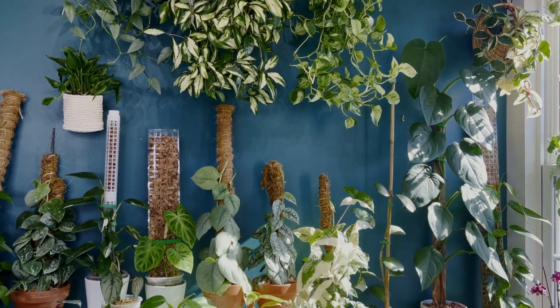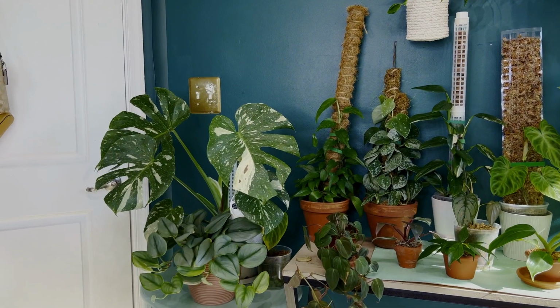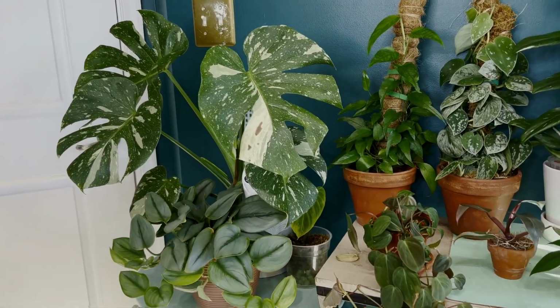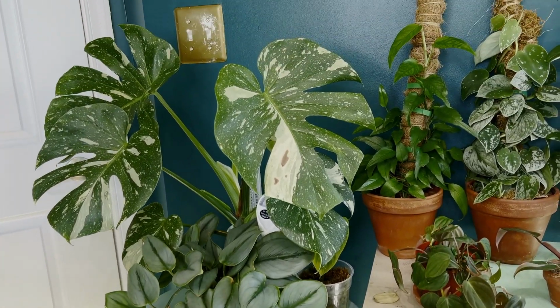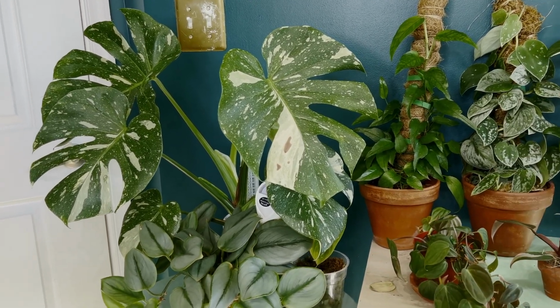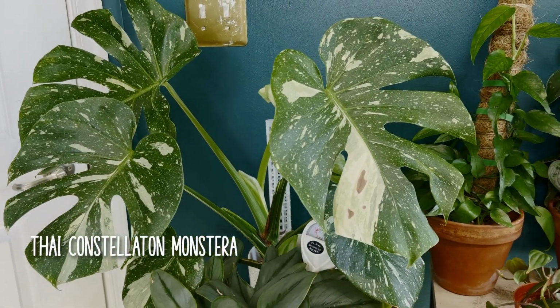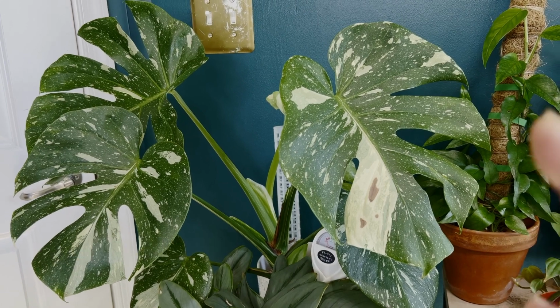So that is my plant collection, but wait, there's more. Over here, this is not here, as you might have seen earlier. I just moved it right now. It's on the other side of the room, right next to a south-facing or west-facing window, but moved here so that they're all together. But as you can see, this is my Thai Constellation Monstera. This is the Thai Con that I originally imported back in 2020.